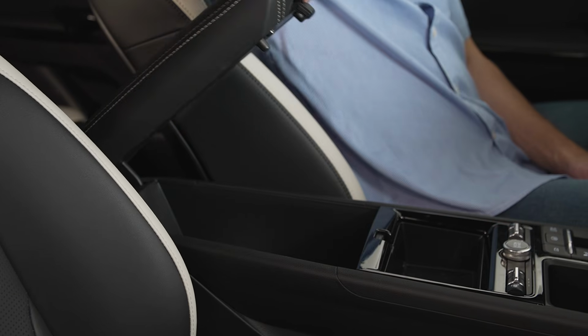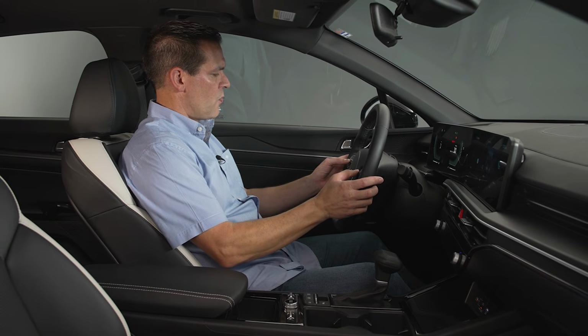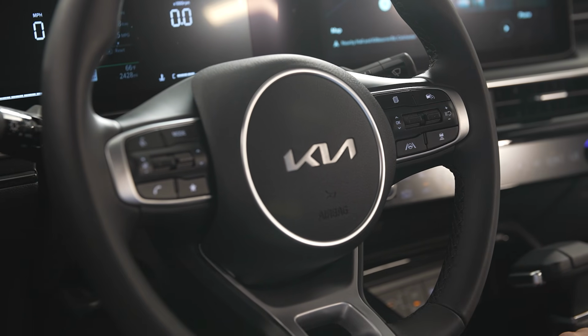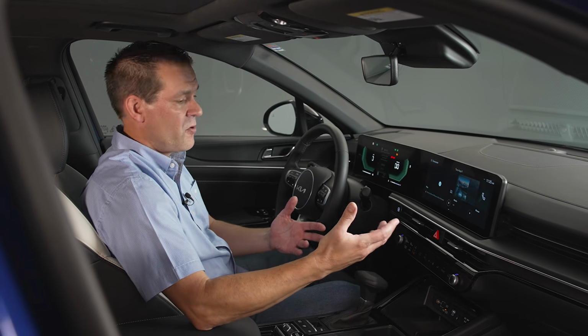Not that everything's perfect. The center armrest is a little bit on the flimsy side when you lift it up. And then some of these steering wheel rocker switches, they're plastic and they just don't have a great feel when you use them. The K5's controls have been updated, but that's not to say they're necessarily better across the board.